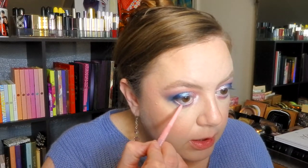For my waterline, I'm going to go with the LA Girl Pastel Pink. And I don't even know if I want to do a full eyeliner with this. I mean, I probably will, but LA Girl eyeliner is the way to go. They are favorites. Okay. I feel like that looks cute.